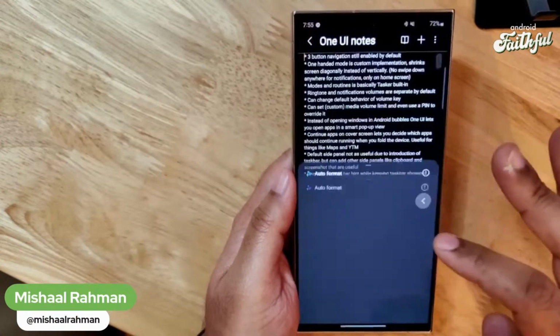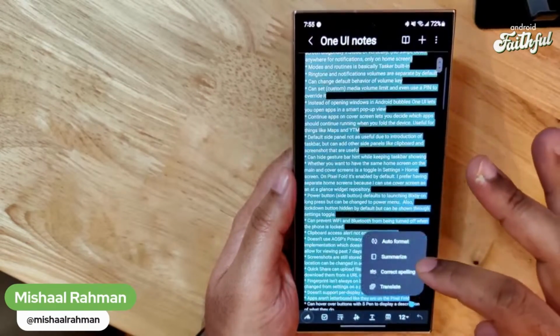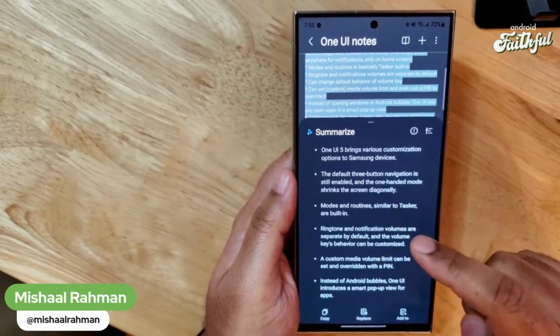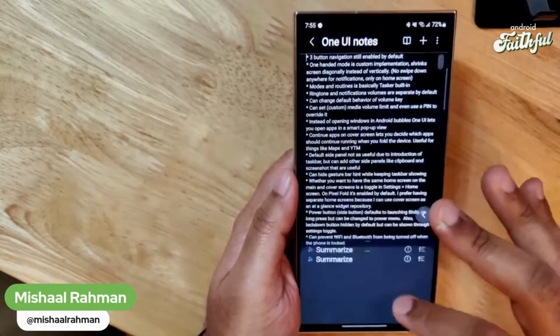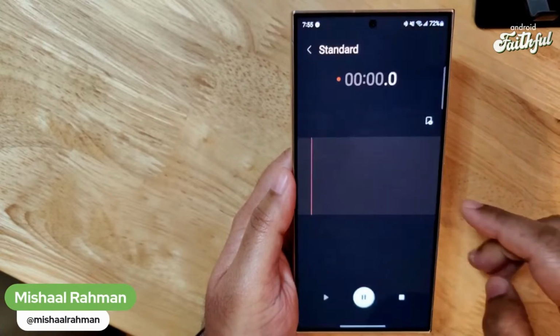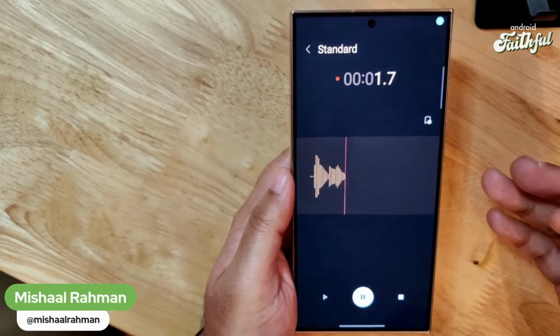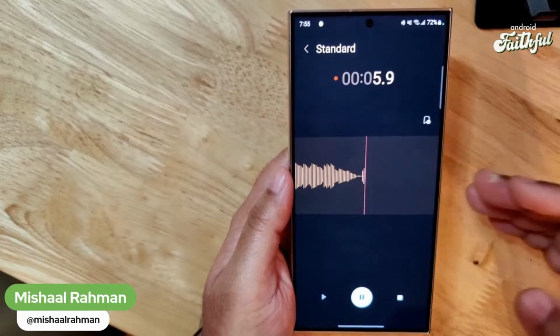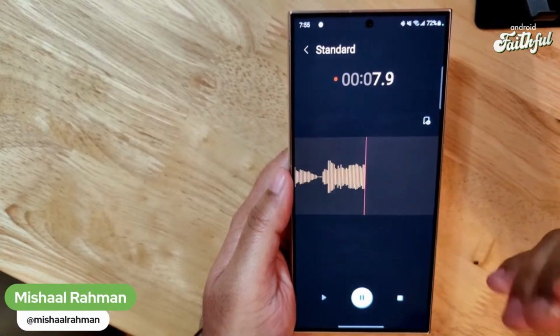Yeah. And then the other one was the summarize feature. Summarize produces quick notes, summarize my own notes. And then briefly, you have the same thing with the voice recorder app. So I'm just doing a quick live demonstration, recording with my voice in the voice recorder app, similar to the Pixel recorder app on the Pixel phones.